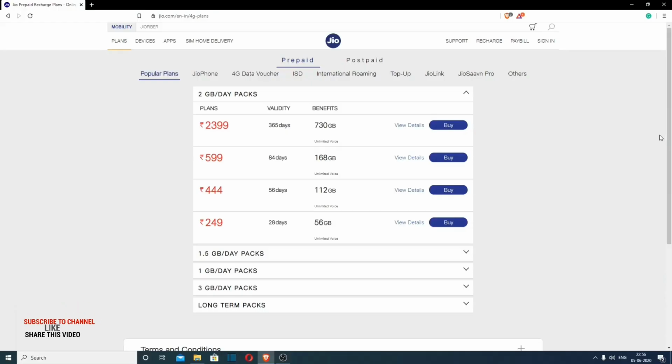So I have opened the list of recharges that are available on a Jio prepaid network. Here we can see the 249 recharge, which is valid for 28 days. All the networks consider 28 days as one recharge cycle, or one month to be precise. For 28 days they are giving us 2 GB per day, that's like 56 GB. Considering that we recharge every month, that's like 249 rupees.